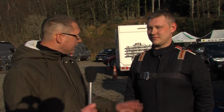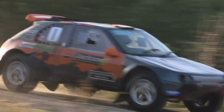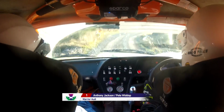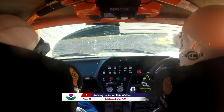Yeah, that's right, Andy, and leading at the minute is Anthony Jackson. Ben's just behind you, a few seconds. Tough conditions, low sun, going through the trees and then into bright sunlight. First time you've run all-terrains as well. Yeah, we're getting used to the all-terrains now. We're a bit nervous at the start. I've not run them up here. I've run these in other events, but I haven't run them up here. And we're getting used to it.